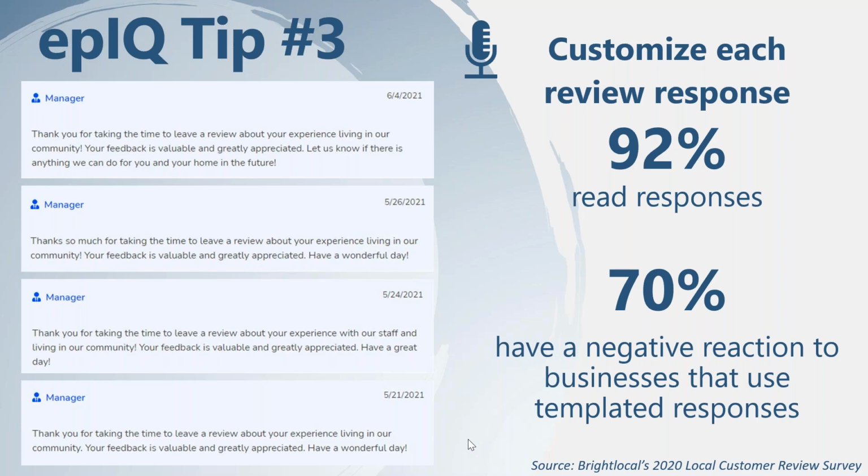It may be the quick fix, the easy way to go. You just copy paste and be done with it. But those who are reading reviews and considering your community feel that how you respond gives off a perception of how you treat residents in person. If you just dial it in with a copy paste kind of job, they feel that's the treatment that happens with residents on site. We know for a fact that is not the case. We know your teams are dedicated and very caring of residents. So you don't want to sabotage that with a copy and paste strategy when responding to reviews. So that's our EPIQ tip number three.